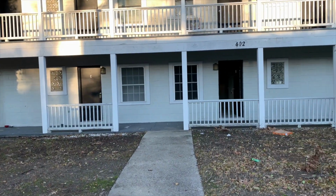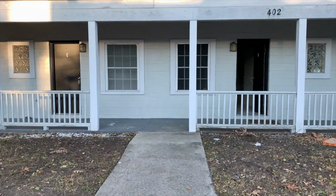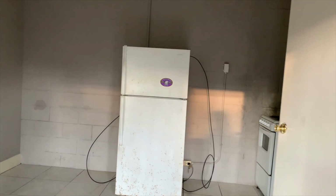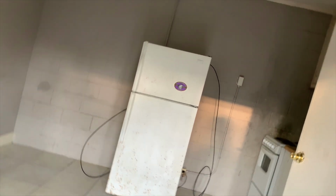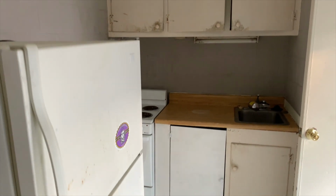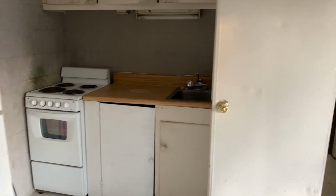As we come back around, let's head inside. This unit is a 1-bedroom, 1-bathroom with a pretty nice size kitchen area, plenty of room for a table and chairs, lots of room for storage, especially just for one person.